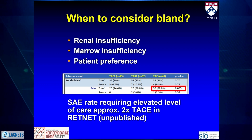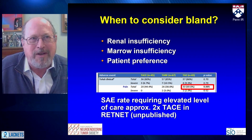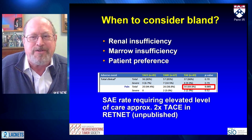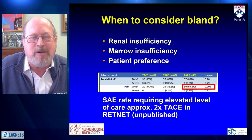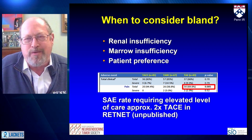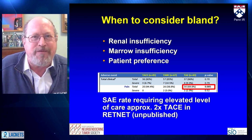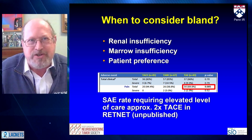Sometimes it's patient preference. So some people want the chemo and some people don't, even though we don't really have strong data to argue for one over the other. It's important, however, to recognize that doing bland embolization is not less toxic than getting chemoembolization. In fact, it's worse. So if you look at a large series that we examined looking at data from 8 cancer centers all over the country, we found that the incidence of pain was about doubled with bland embolization compared to chemoembolization or radioembolization. And in fact, in the RETNet trial, which is the big prospective global trial comparing bland embolization to chemoembolization, we haven't reported the results yet because we're just getting to the point now where we can analyze the benefit. But if we look at the toxicity, severe adverse events happen twice as often in the bland arm versus the chemoembolization arm. So just set aside the myth that somehow bland embolization is safer or less toxic than chemo.